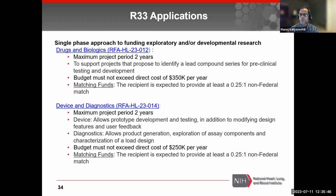And there are some expectations if you are going directly to R33. The one thing is that it's only for 2 years. The next thing is that you need to have your lead compounds identified, or be going to the preclinical stage. So there are some expectations toward a far-reaching kind of goal. Budget for drugs and biologics is the same, $350K per year. For device and diagnosis, $250K per year. And there is an added element here: there is an expected matching funds requirement from the FOA itself. The expectation is a 25% non-federal match, which is an expected need. Definitely that is something you need to pay attention to in these R33 applications.